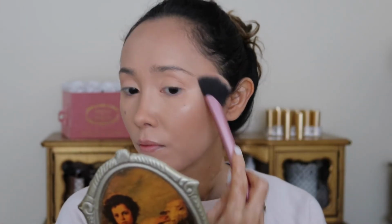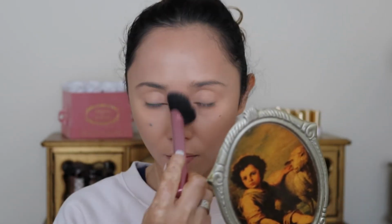I've used it like you see today here on the clip. I'm just using it as an actual highlighter. It's very easy to blend. You can either blend it with your fingers, with a brush, with your sponge. It's also very glowy, but it has no physical shimmer to it. So you can't really see any particles of glitter or shimmer. It's just gonna give you that beautiful glow from within that I just absolutely love.